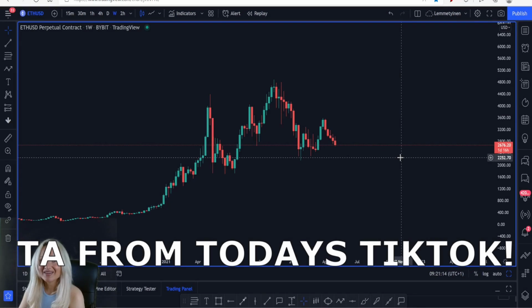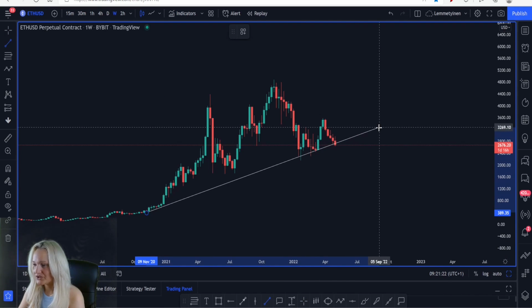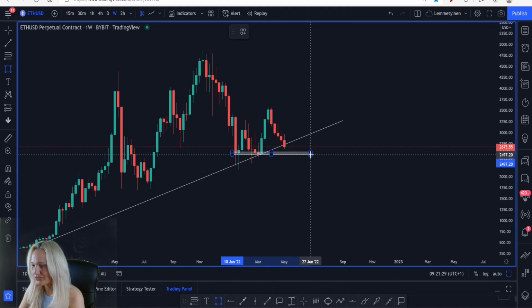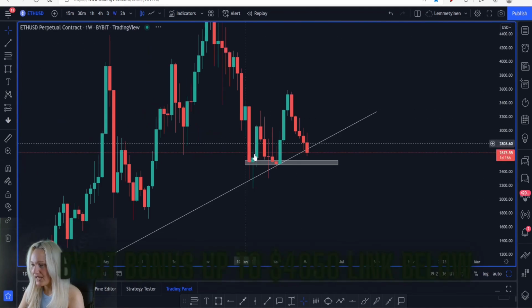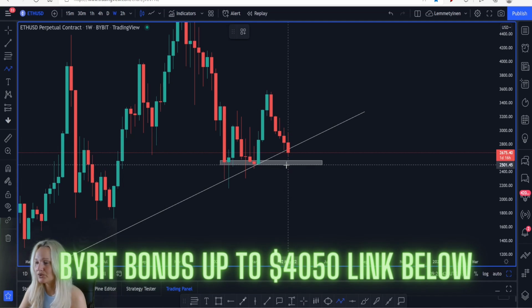We're looking at Ethereum on the weekly chart. The first thing that we're going to do is drag a support trend line just to identify what we are looking at. We will also highlight this support and this demand zone that we have around 2.5k. We did break the support trend line. We did close below it a couple of days ago, and when we break one level, the market usually gets drawn to the next level. In this case, this could be 2.5k.